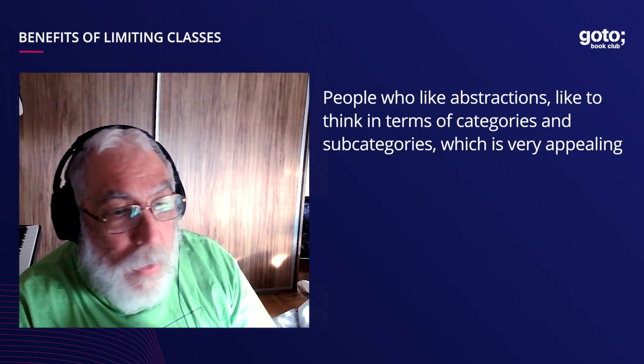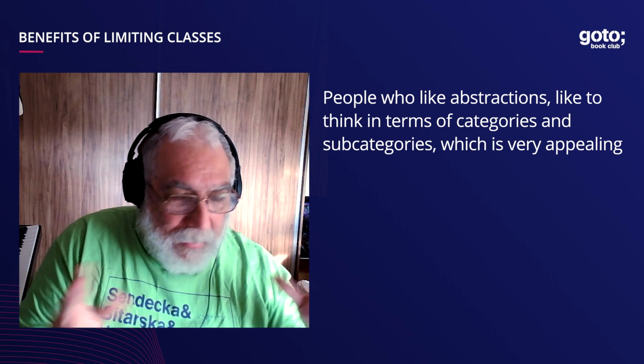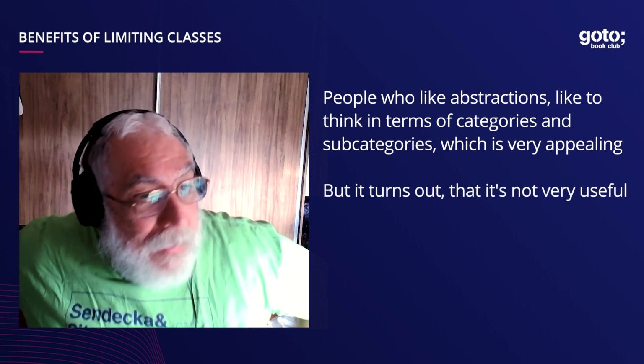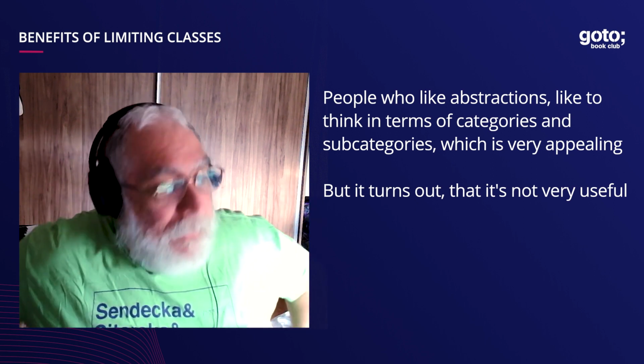I think one of the problems of teaching programming in general, and Python also, is to overemphasize classes at first, which unfortunately happens a lot, maybe because of the influence of Java, like you said, or maybe because of some kind of academic bias. I don't know. Yeah, could be that. People who like abstractions like to think in terms of categories and subcategories. That's very appealing, but turns out not very useful, right? So I actually have a poster in my office of the Java class library.